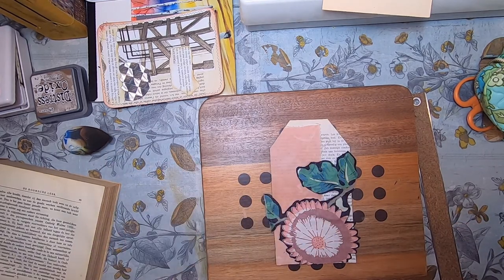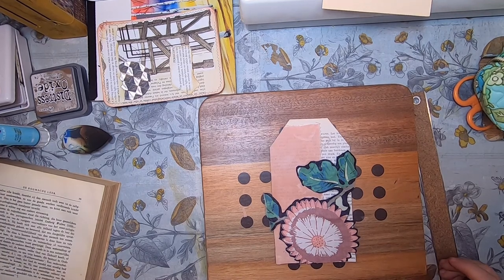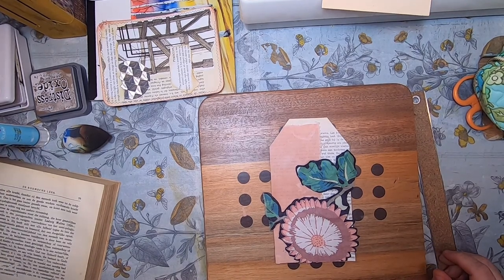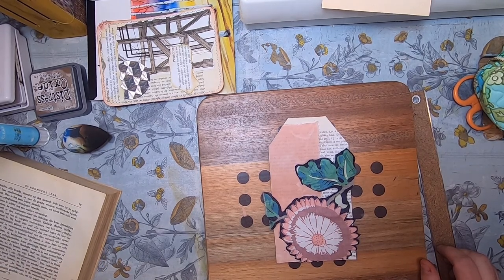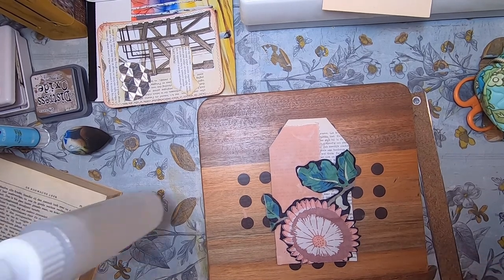So what I might do with this is just take my Fabri-Tac and tack it down. Where is my Fabri-Tac? Right over here. Right behind my camera holder. There we go.